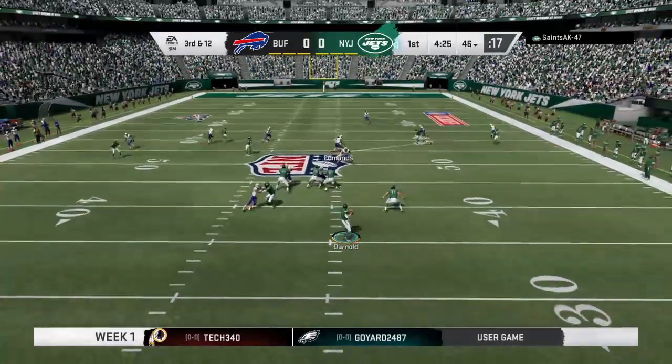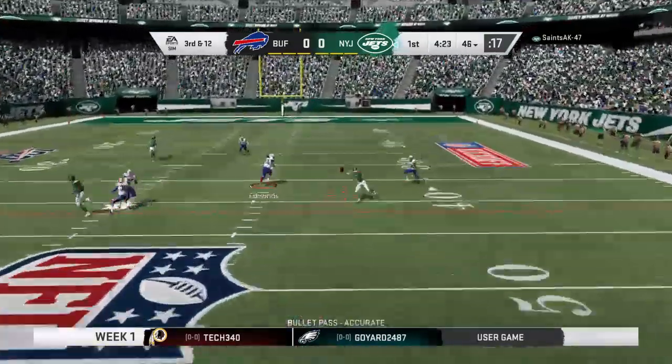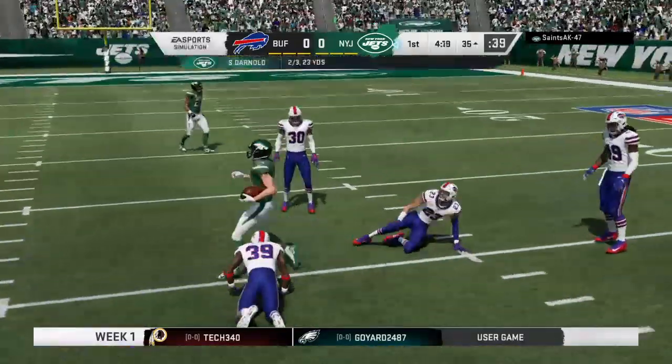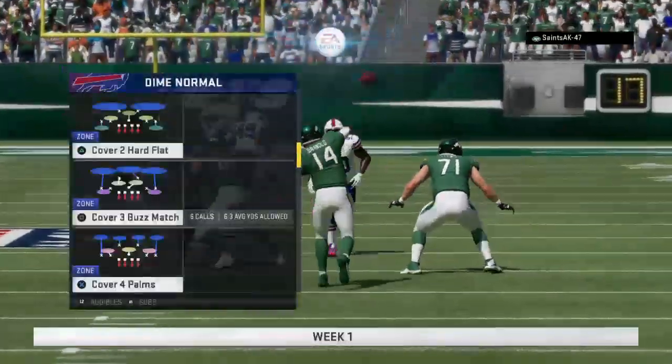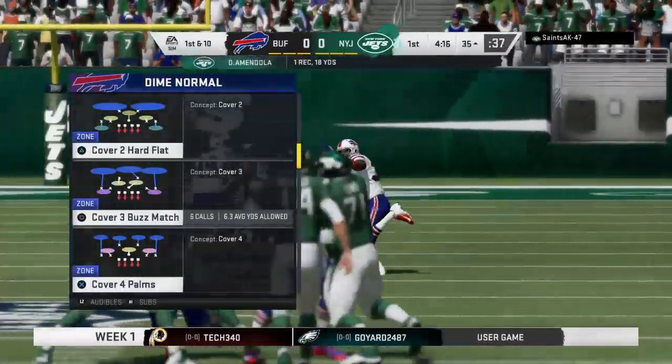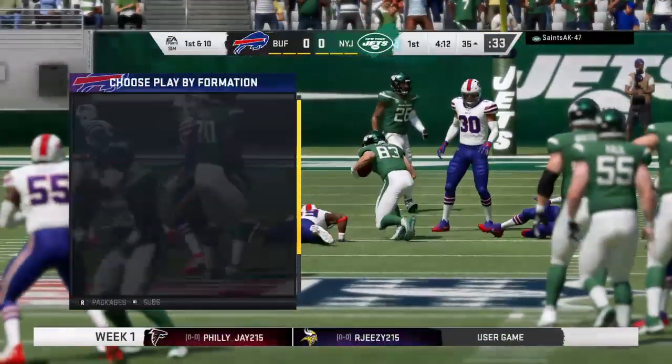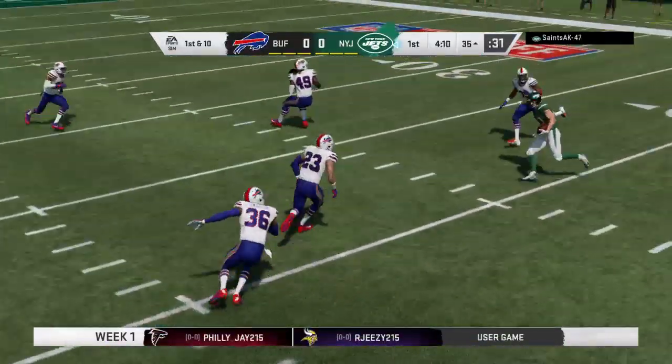A shotgun snap for Darnold. He's got the first down and more inside the 40, and finally taken down at the 35-yard line. A Jet first down, 18 big yards that time. Well, he's looking sharp right from the get-go here. Tough division. They needed this kind of a start.